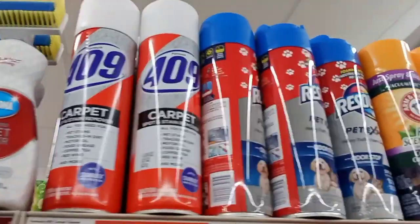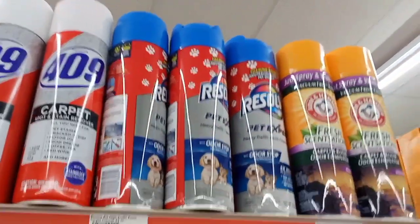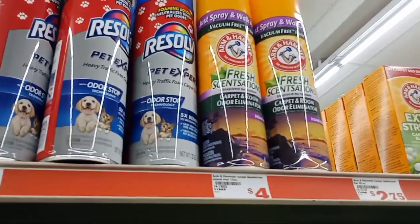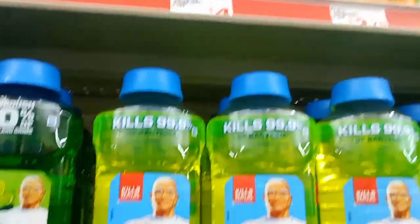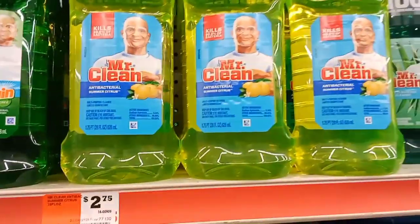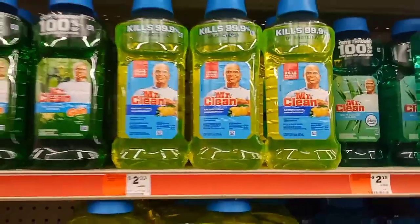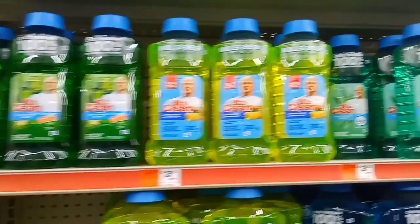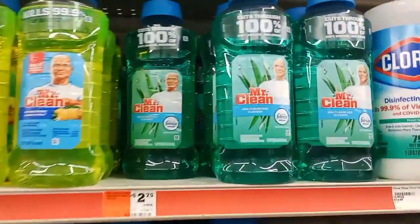I myself have used quite a few of these carpet fresheners for your rugs, and my favorite is the Resolve. It gets the job done, and it was only $5. I thought that was a pretty good deal. Mr. Clean is also one of my favorites. You can't go wrong with him in your home. I love all the scents that he has, and it's a wonderful product to use.